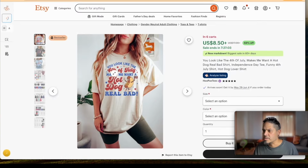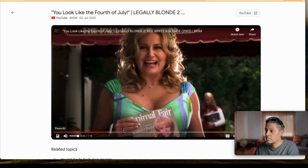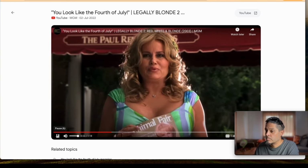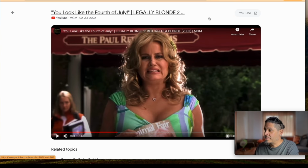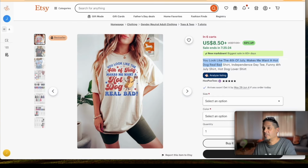I want to see what this one is here. You look like the 4th of July. Makes me want a hot dog real bad. So there you have it. That's why it's so popular, and it's from Legally Blonde 2. Lines in a movie, copyrighted. I wouldn't do this, but it doesn't mean you can't put hot dogs on a shirt, right?